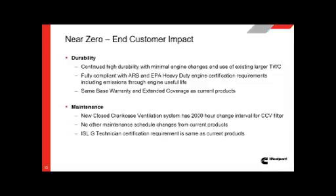Durability continues to be a main focus. A lot of those improvements I just showed you on a previous slide are actually improving the durability over today's products, so we're getting closer to diesel, maybe even passing them. All the same base warranties and extended coverages stay in place, just as they were yesterday and today. And for maintenance, the only thing we're really adding is the CCV system I talked about, the closed crankcase ventilation system. It has about a 2,000 hour change interval on the filter head.